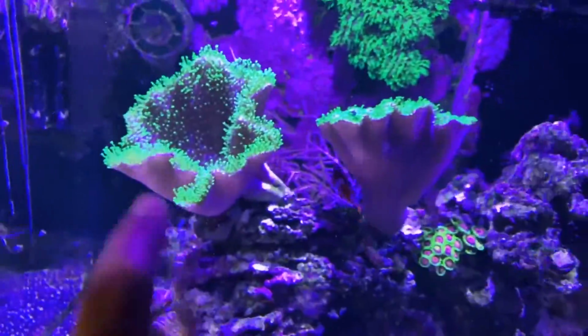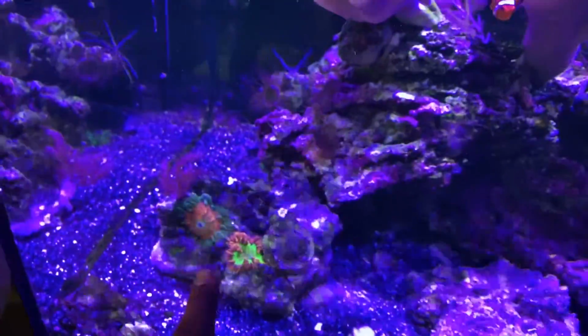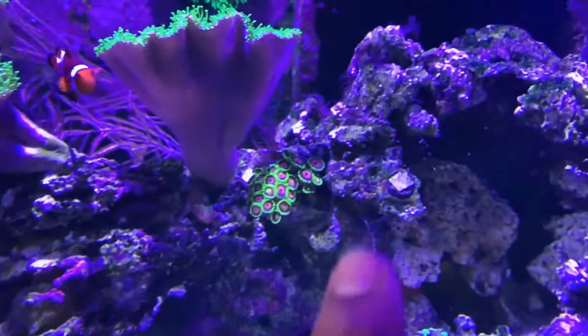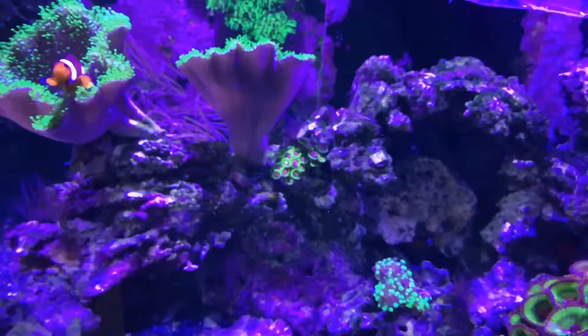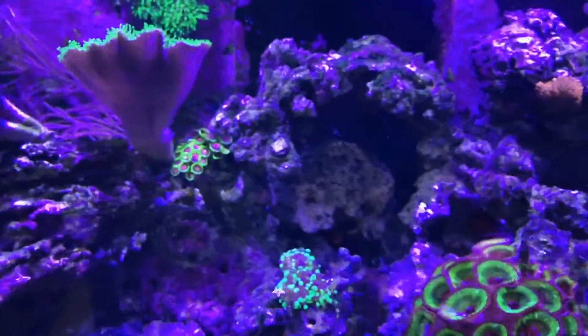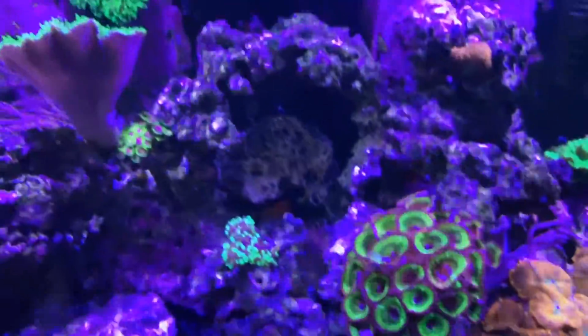You know, stuff like the toadstools and stuff, they seem to be able to deal with the aiptasia sting a lot better. Obviously, the rock flowers seem to be doing fine. Zoas will end up struggling if they get encroached by aiptasia. So yeah, we're gonna be having our work cut out for us because we really need to get rid of this.